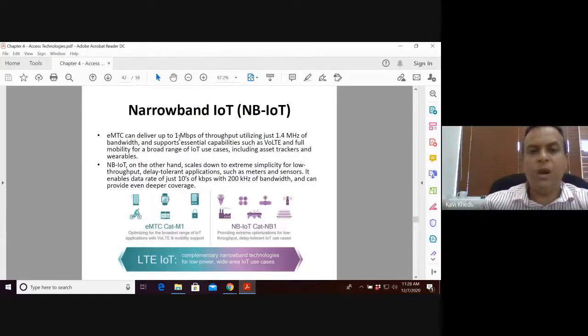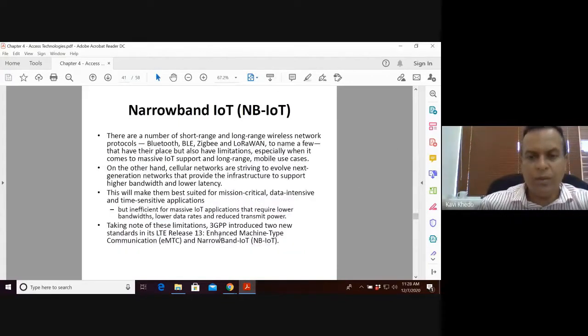EMTC can deliver up to 1 megabit per second of throughput, so it's very acceptable for IoT, and it has full mobility support. Now you understand what full mobility means: your sensors can move, for a broad range of IoT use cases, for asset trackers, vehicles, wearables. I've just mentioned earlier that 3GPP has proposed EMTC and NB-IoT. There's a slight difference between those two.